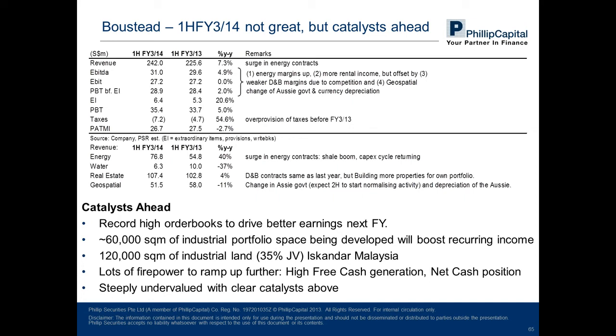Okay, so what are the catalysts ahead? We have a record high order book, and that will drive better earnings next financial year. There's also an additional 600 square meters of industrial portfolio space that's being developed, and this will boost recurring income. There's an additional 120k square meters of industrial land in Iskandar, Malaysia, in which Baostat owns 35% in this joint venture. Because Baostat has high free cash flow generation and a net cash position, there's a lot of firepower to ramp up further. So we think that Baostat is steeply undervalued, given the catalysts above.